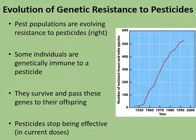But the more we spray pesticides, the more these insects and pests become resistant to it. So pest populations are evolving resistance to pesticides. Some are naturally going to be genetically immune to a pesticide. And after they're sprayed, they survive and they pass those genes that are resistant to these pesticides off to their offspring. So pesticides stop being effective in the current doses that we're spraying.